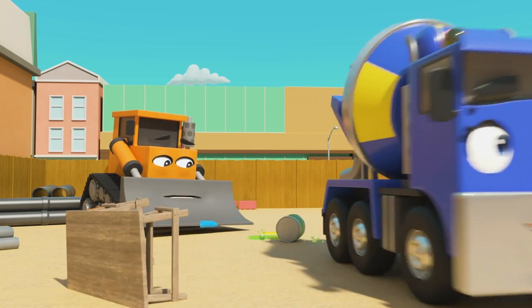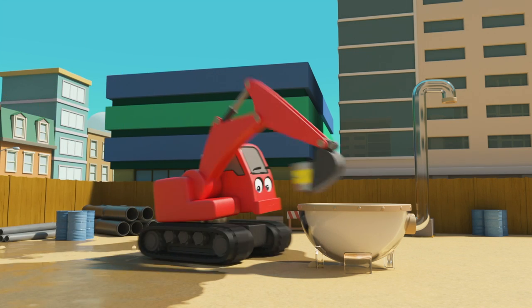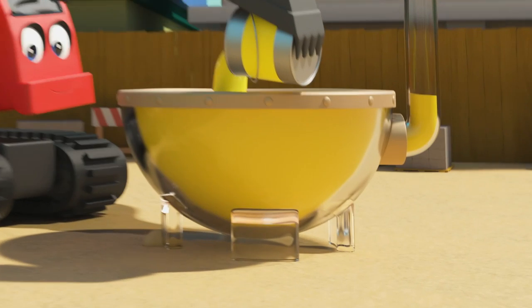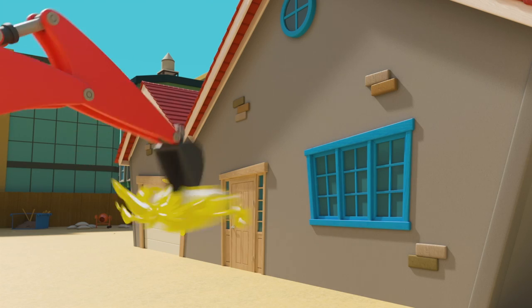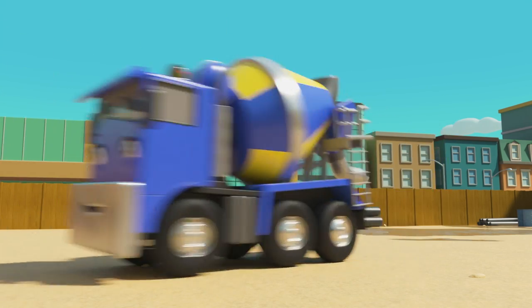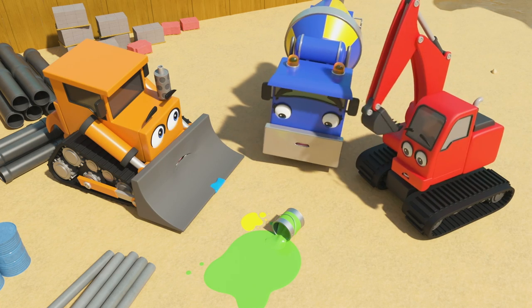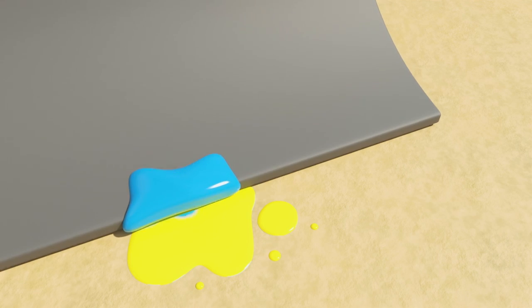Yellow. Uh-oh. Digley accidentally knocked the green paint over. That's not good. Digley's mixing the yellow paint. He's painting the door yellow. But I don't think he realises the green paint is spilled. All gone. How will they finish painting now?